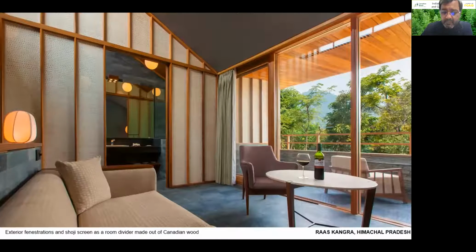Probably this was the first exposure to how wood can be engineered and in a way crafted into an interior space, and how we can really order it. Transport cost came in. A lot of information and insight we got while working with FSI at that point.